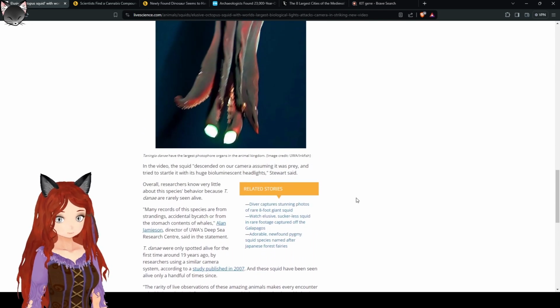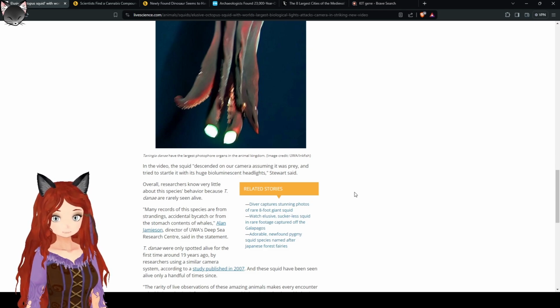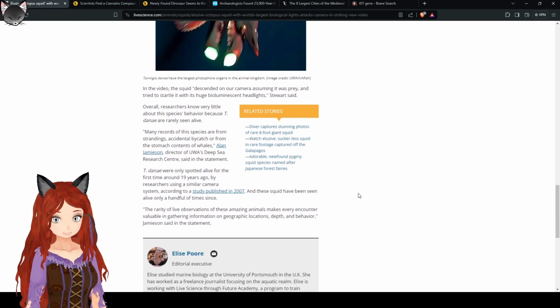I'm gonna try and click. "Overall, in the video, the squid descends on our camera, assuming it was prey, and tried to startle it with its huge bioluminescent headlights," Stewart said. Researchers know very little about this species because they are rarely seen alive. "Many records of this species are from strandings, accidental bycatch, or from the stomach contents of whales," said Alan Jamieson, director of WA's Deep Sea Research, in a statement.